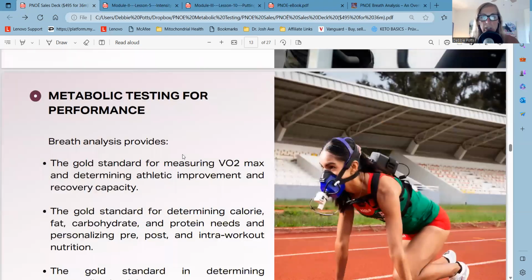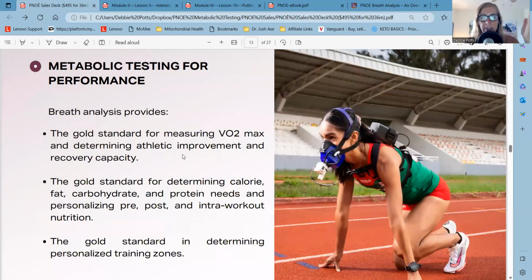So how do we measure your performance? So remember, fat loss, performance, and longevity. Actually, my taglines in my fitness studio and my business too is fuel, train, perform. So we're testing all that. So how do we test performance? We're measuring your VO2 max and getting even your peak VO2 max, and looking at your peak heart rate.